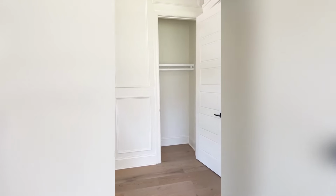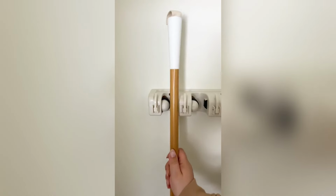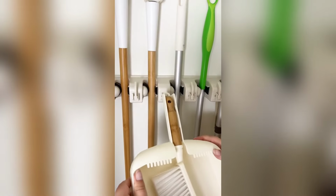This week's project was turning this closet into a space for all of our cleaning supplies. We started by installing this broom holder. I like this one because not only does it hold up to 5 brooms and mops, but it also has these hooks that come out.